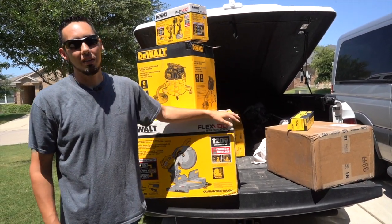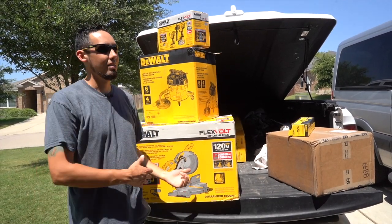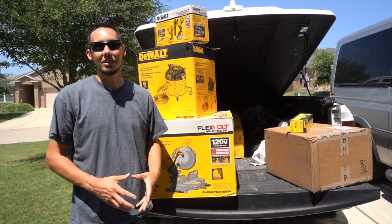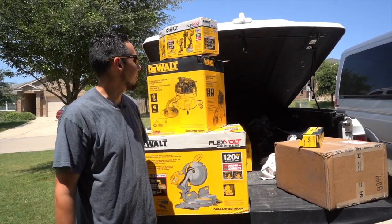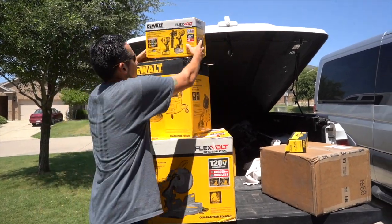So I'm going to get all this new stuff and upgrade in the new truck, right? And then John's going to get the old stuff, which is all great stuff. It's a great truck, great saw, and everything like that. So that's why I'm buying all this stuff.